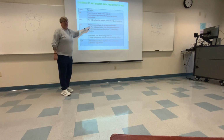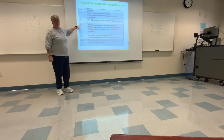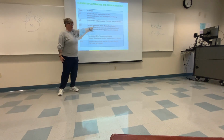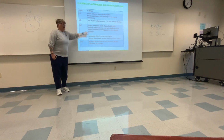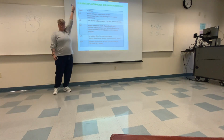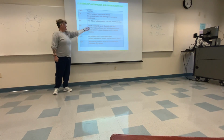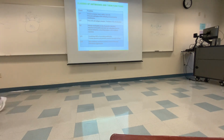IgE, eosinophils. Think about that one that way. We've talked about eosinophils. What do eosinophils do? Allergies and parasites. Imagine that. Attached to eosinophils, parasitic infections, and allergic reactions. So if you're having an allergic reaction to a bee sting, your IgE is going to go through the roof, along with your eosinophils. So IgE is in response to that. If you're having an allergic reaction, you will have extra IgE because of that.